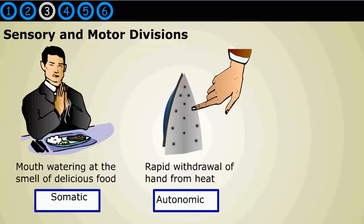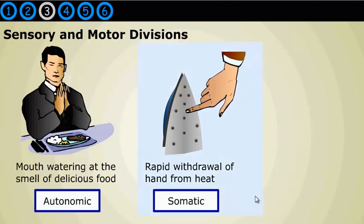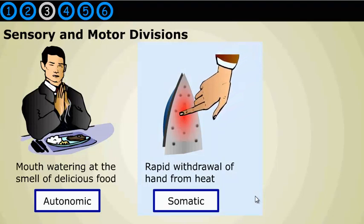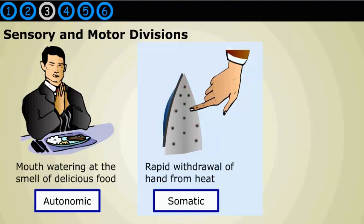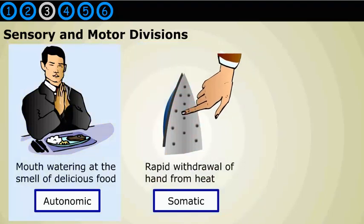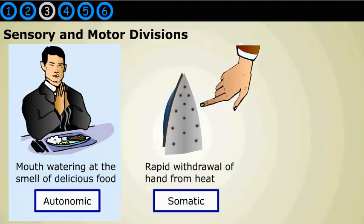Sorry, that's not the best answer. The rapid withdrawal of your hand from a hot object is a reflex action involving the somatic nervous system, like the knee-jerk reflex. The autonomic nervous system is responsible for the involuntary release of digestive fluids.